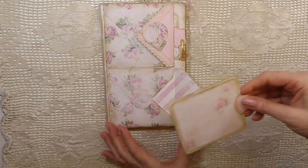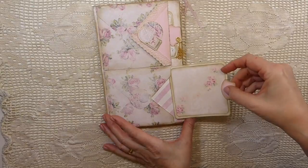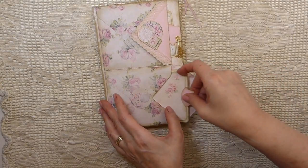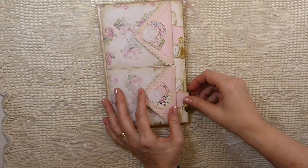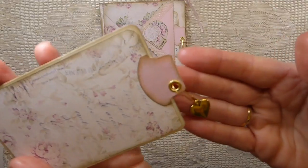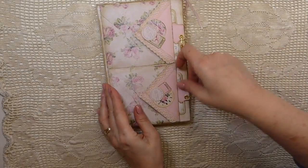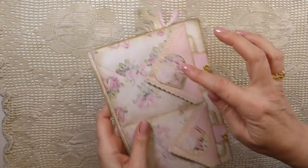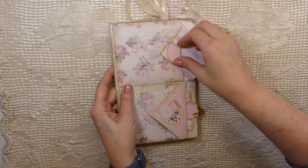And she's got journal card inside each of those. Beautiful. And I love the closure. She's got the Velcro there. And on the back, look at this journal card. Beautiful with that charm. This is gorgeous. And look at the collaging she's done here. Trim. It's beautiful.